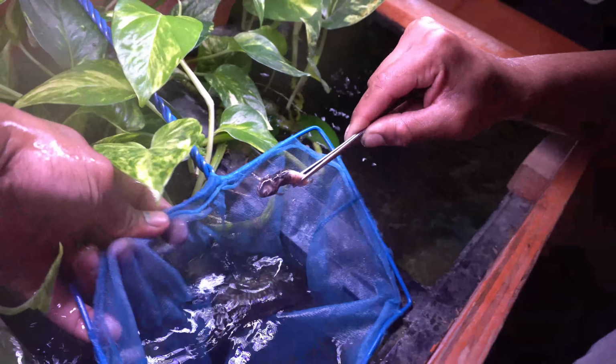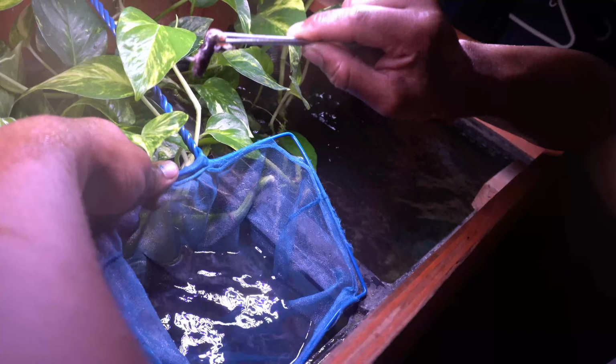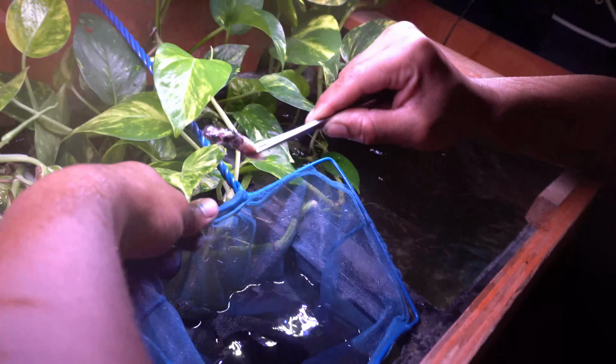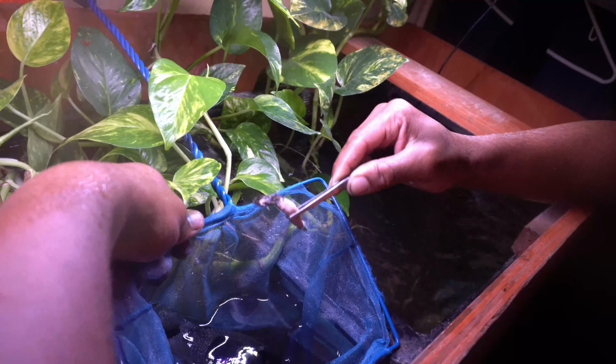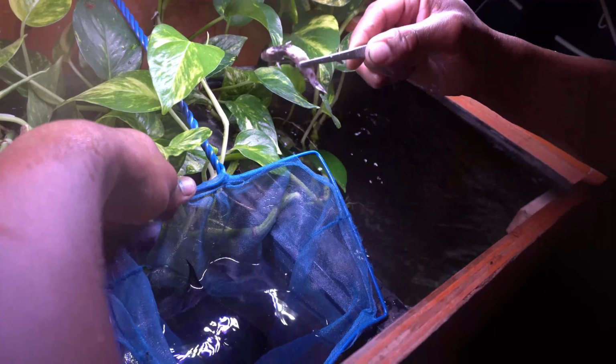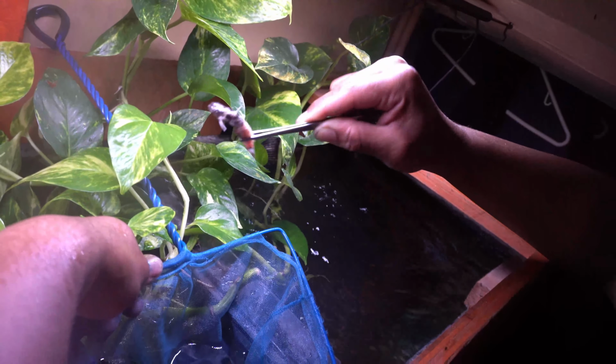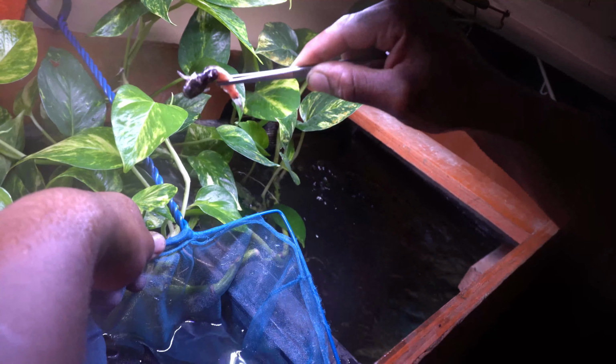Look at that. The fins were stuck in his mouth. Look at those sharp fins. And that was in there for over 24 hours. Eventually this fish could have suffocated. So look how big he was. Why would this fish try to eat a fish this size? He's about 3 inches. Yeah, that's my South American bumblebee catfish.